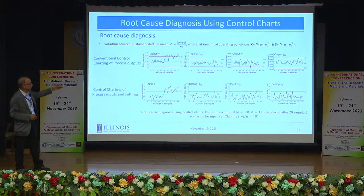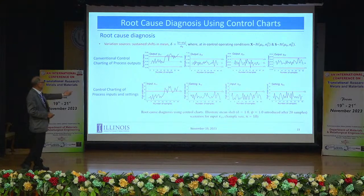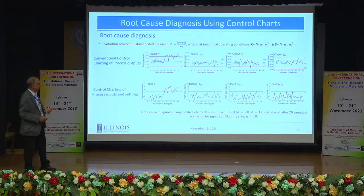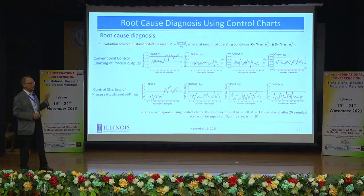Okay, and this particular slide is showing that if there is a fault in the system, something has happened to the input, how do we monitor? Well, because the Bayesian network gives us the input information, we can plot these charts: x11 setting s11, input x21 and setting s21. We can see from this that something is wrong in the output, as we saw here. But the input tells me that out of these four, this is the input where the fault has occurred. And we can even see what time it has happened, because based on the samples, we know exactly when this has happened. So this is very useful knowledge as we try to build the control charting algorithm for the input based on observed data, which is output.